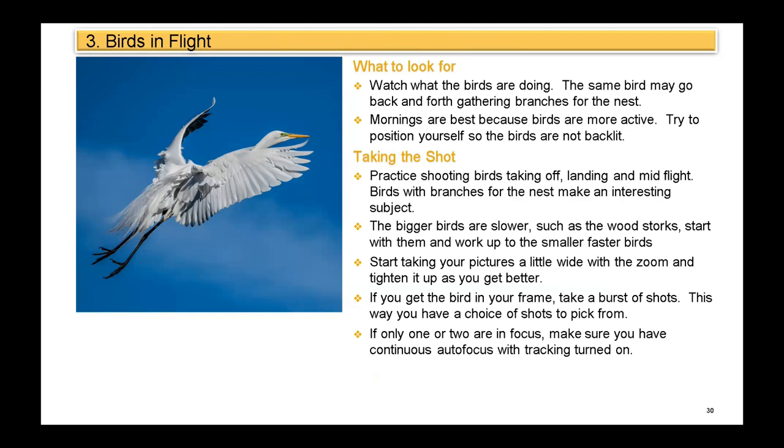Start with taking off and landing. Those are relatively short things to do. You can see them getting ready to take off and start to pan with them, right? Start to pan with them as they're taking off. Like I said, the bigger birds are slower. Start with them first. The wood storks are pretty easy to capture because they don't fly very fast, but they're pretty ugly.